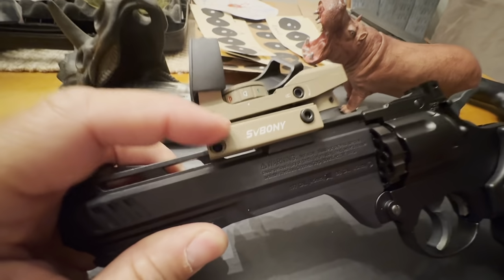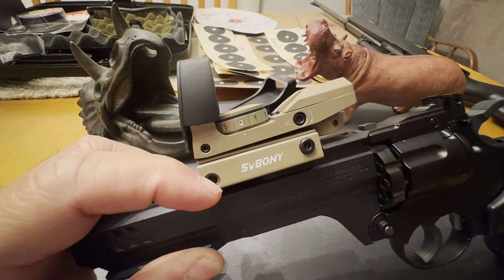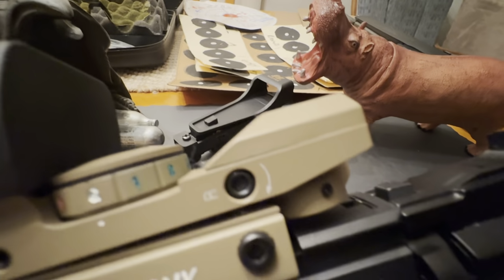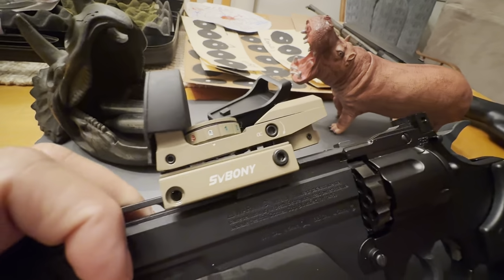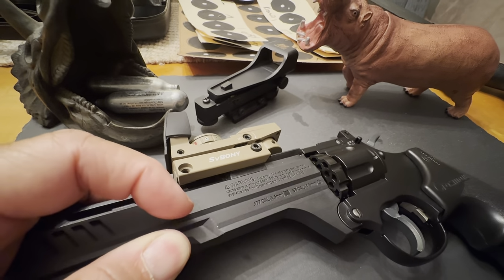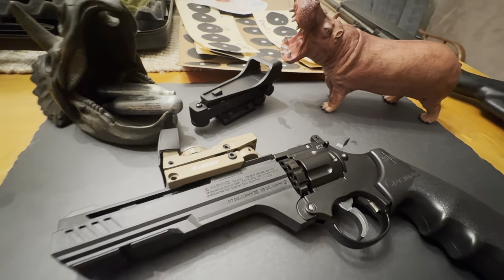These are the ones I picked up. I think they were like $7 to $10, and I picked up two, but they're decent red dots for what they are, guys. They have different reticles that you can choose, and they are red and green. So you might want to check that out. I want to get this in black for this pistol, so maybe I'll look it up and get another one in black. So be right back.